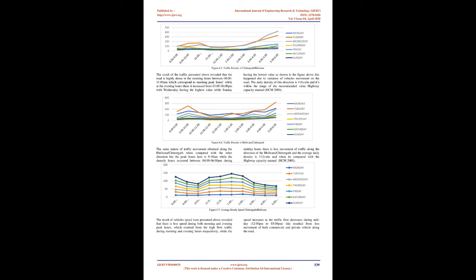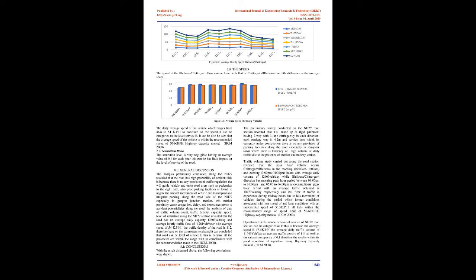The daily density of this direction is 116 vs/m and it's within the range of the recommended value in the Highway Capacity Manual, HCM 2000. The same nature of traffic movement was obtained along the Bhilwara/Chittorgarh direction when compared with the other direction, but the peak hours here are 9 to 10 am while the densest hours occurred between 4 to 6 pm.